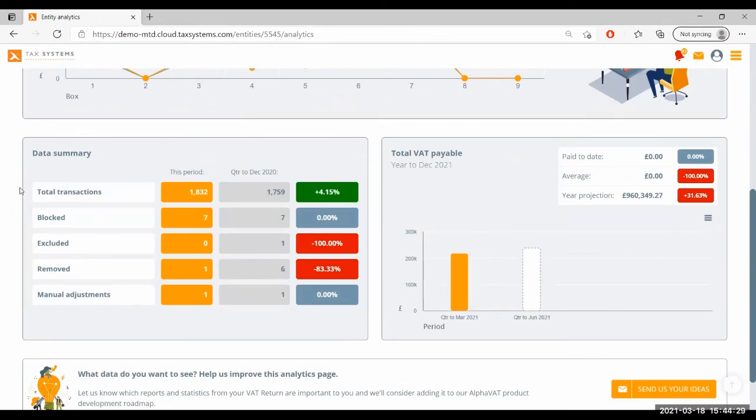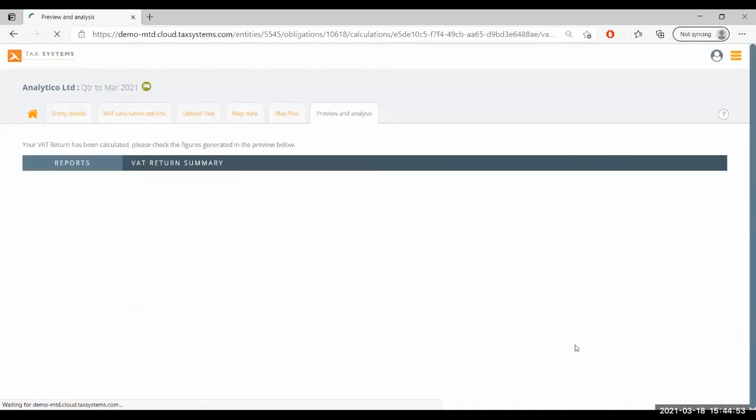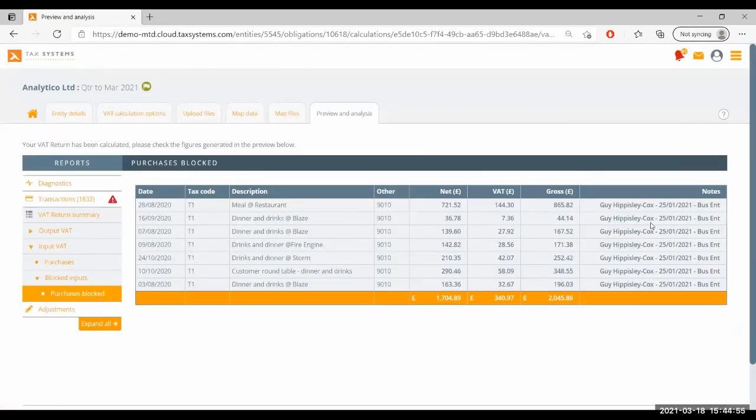And here we're looking at total transactions, anything blocked, excluded, removed, and also manual adjustments we've made. And what's great is from this stage, we're still retaining that digital link. So if you want to investigate these any further, you can select one of these boxes to take you through to the summary amount. So here it's going to take us through to the summary of those blocked transactions. And then selecting it once again will take us down to the line-by-line report, showing us those transactions in full detail, and also on the right-hand side, giving us that audit information of who blocked them, when, and the description for why. So that's really Alpha VAT in a nutshell.